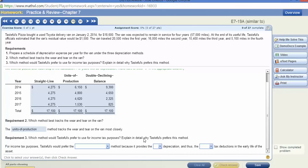It says, which method would Tasteful prefer to use for income tax purposes? Well, for income tax purposes, you want to try to put on your tax return as much depreciation as you can early, because that saves you taxes. Generally speaking, what you want to do in tax planning is put off paying as long as possible. Well, in year one, we would be able to lower our net income by 4,275 with units of production, 6,150, but with double declining balance, we could depreciate 9,300. So we would prefer double declining balance for that.